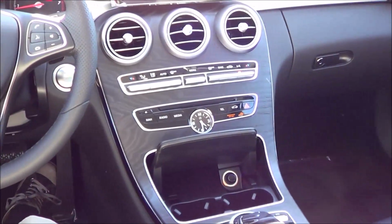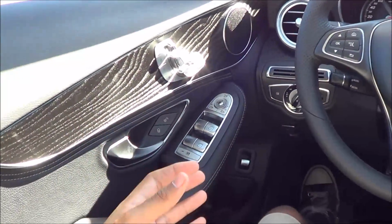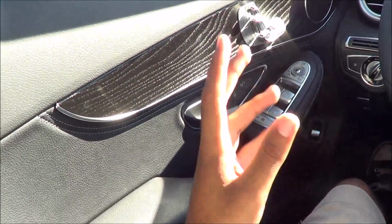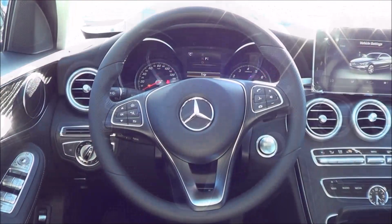The build quality is excellent. None of the interior trim and pieces creak a whole lot, and most of the trim and pieces do fit well together inside of here. No panel gaps. Overall, very impressed with this interior.